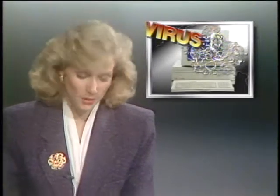The Pentagon says it has organized an antivirus SWAT team to combat computer viruses which threaten Defense Department computers. The group is called CERT, for Computer Emergency Response Team. It consists of 100 top computer experts and investigators. Headquarters for CERT will be at Carnegie Mellon University in Pittsburgh.